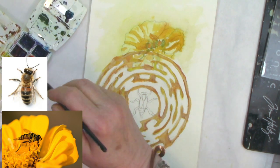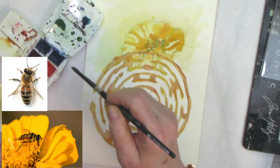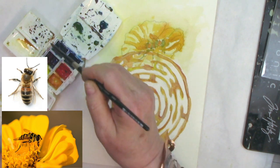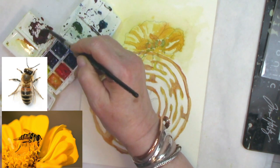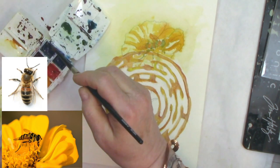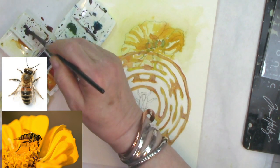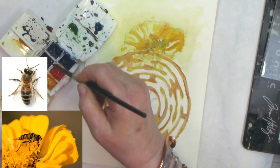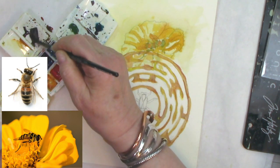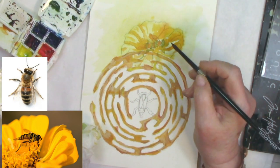Now, what makes a black? You mix your three primaries together, and then you look at it, and if it's not dark enough or it's going towards blue, then you add a little bit more. And then you can test it. See, for all intents and purposes, that's black.